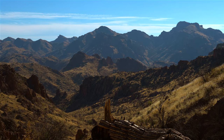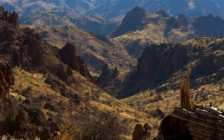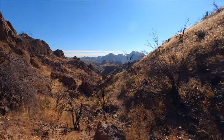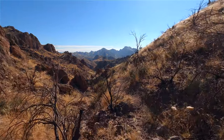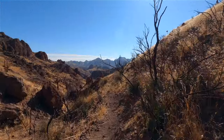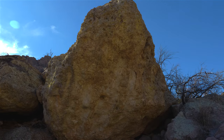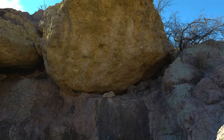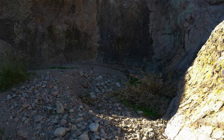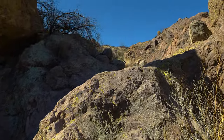Okay, I have made it to the Red Tanks Divide, so now I have to go down into Red Tanks Canyon, which is down there. So I am still hiking down Red Tanks Canyon. This pour-off here is almost always flowing with some water, and there's usually a pool down here. But not this year, because I guess we're kind of in a mega drought, so you never really know when there's going to be water out here.